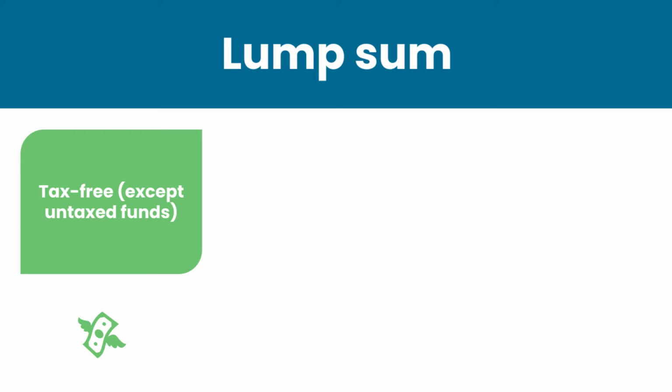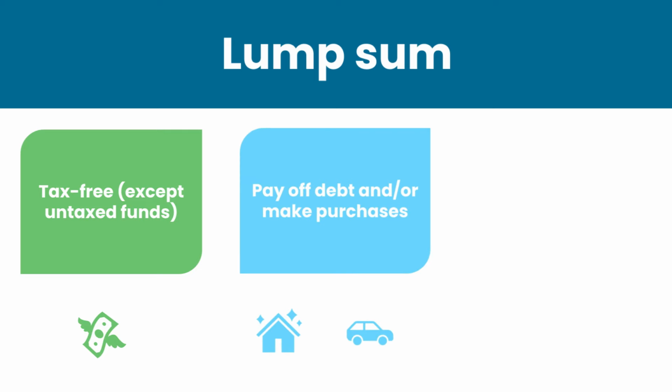Anything that you do withdraw from super is tax-free once you've turned 60, unless you're a member of one of our rare untaxed super funds. What you do with your lump sum once you've withdrawn it is up to you. Maybe you have a debt to repay or a large purchase to make.